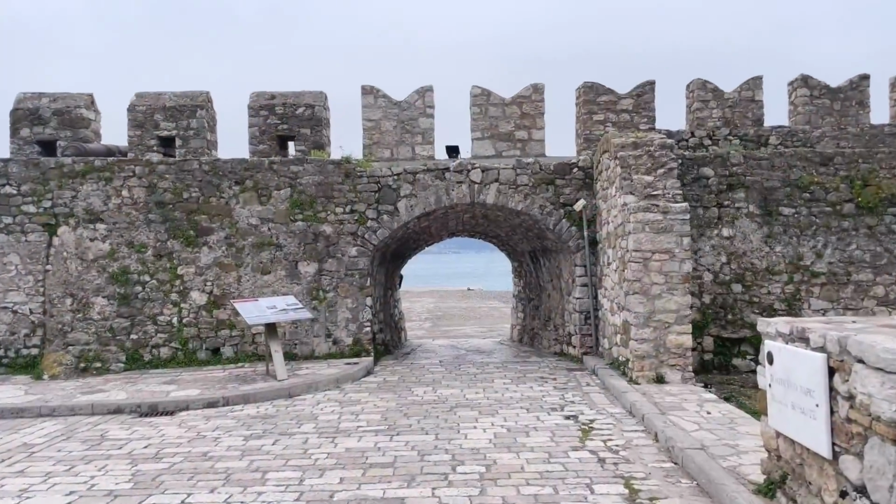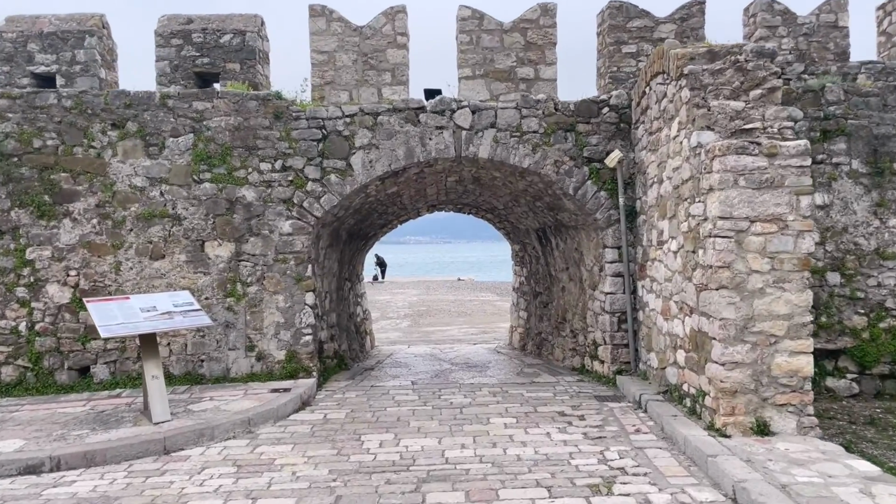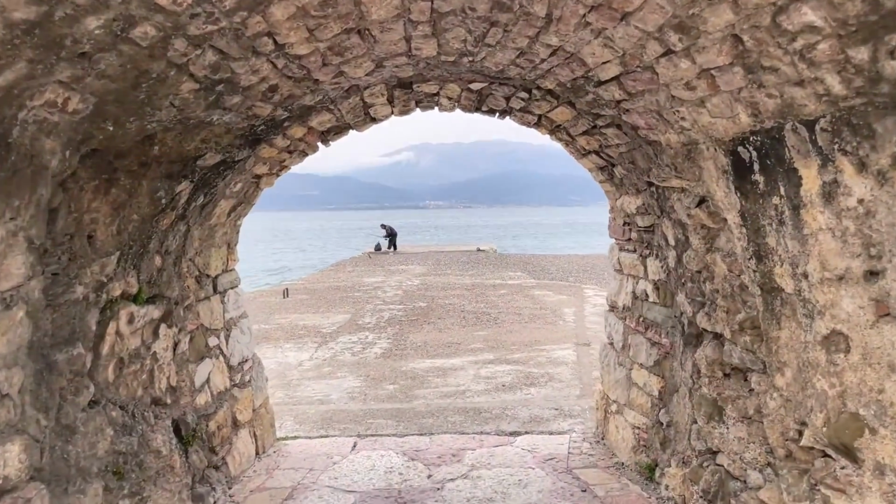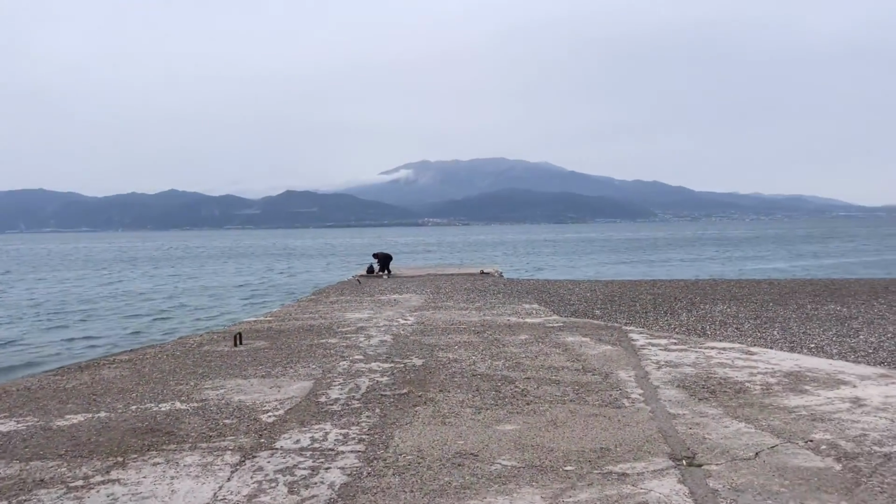Coming down through this arch, we'll talk about the statue on the right in a minute. You'll see why this place is so important. And there's a nice guy doing his fishing down here. That's what I'd do, I think, in the morning, if I was relaxed and not doing this.